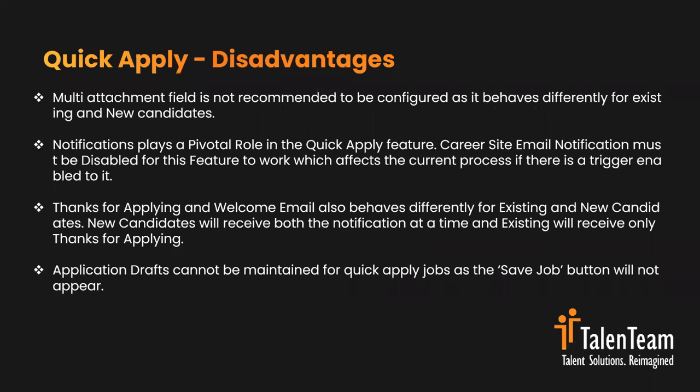Okay. The next one is the multi-attachment field. We spoke about resume and every other field, but we never spoke about the multi-attachment field, because it is not recommended. It behaves differently for the existing and new candidates. For the new candidates, these multi-attachment fields will not appear or work, whereas for the existing candidates, this multi-attachment will work. So considering the as-is process, or the requirement from the client, we can have this attachment field created.